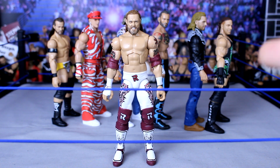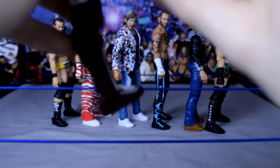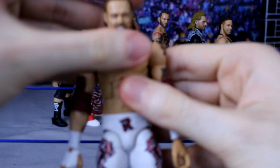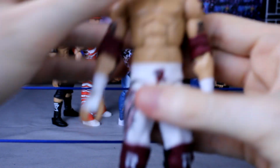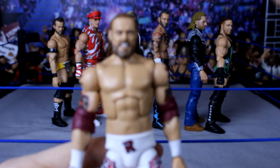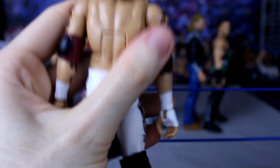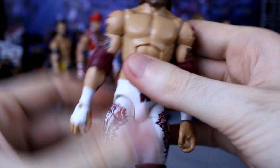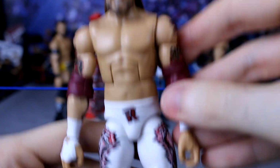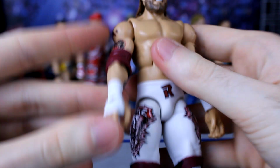Next we got the Rated R Superstar, it's Edge, Elite 94. What can I say about this figure? I picked it up immediately when it was on Smith's. I believe I used this figure for the barbed wire match, and it is a fantastic looking figure in its own right. Obviously the white pants, fantastic, and it goes great with the Randy Orton from the same WrestleMania, WrestleMania 37, where he was in the main event, and you can recreate Rated RKO in the white attire. It was really cool.